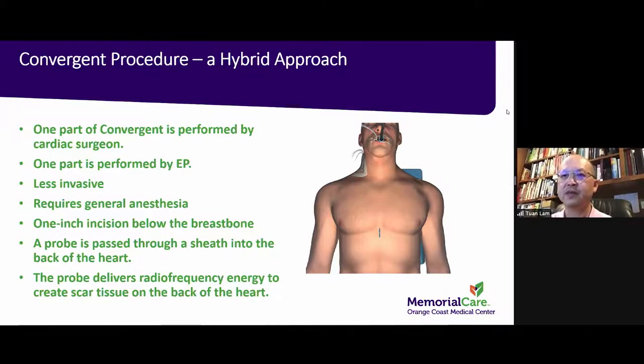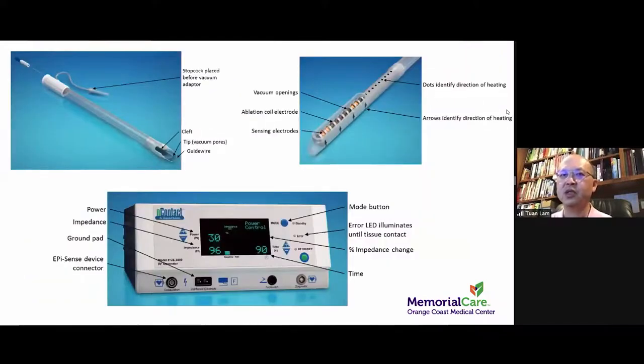The next slide. Through the incision in the breastbone, there is a sheath demonstrated by the left upper picture. This sheath is placed through the incision into the sac covering the heart called the pericardium. Then through the sheath, a probe shown in the upper right picture is inserted, and the probe is connected to the machine on the bottom of your screen. The machine delivers radio frequency ablation to create ablation lines on the back of the heart. Next program.